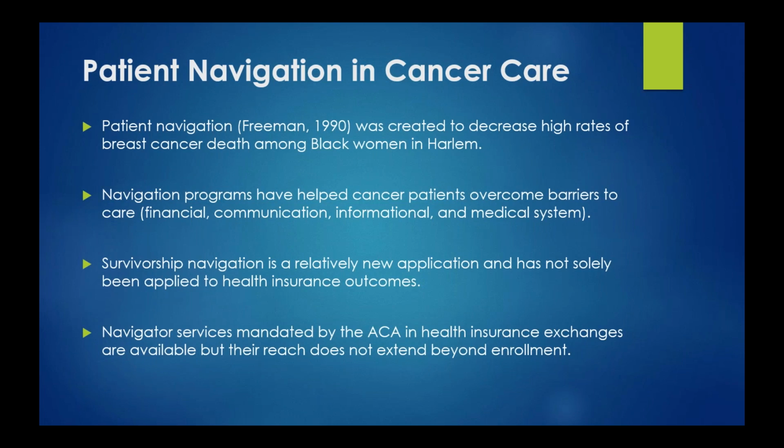And so as some of you may be aware, from the Affordable Care Act, navigator services are mandated under the ACA as part of the health insurance exchanges, so the state exchanges that I'm sure you've heard about. But really these help people get enrolled in insurance, and they don't necessarily help people make decisions in the long term about their insurance and their care utilization. And so the goal of our program will be to help patients and survivors navigate their insurance in the long term.